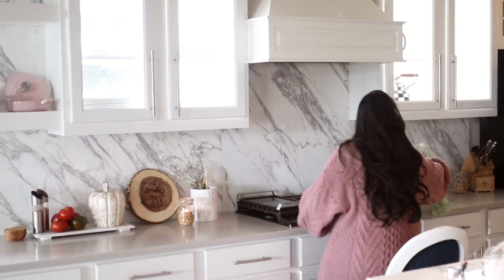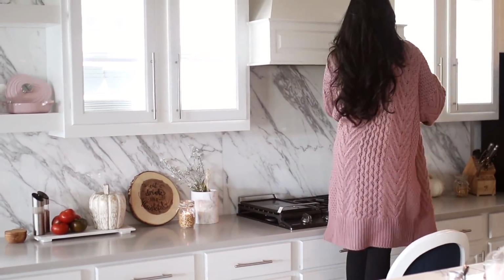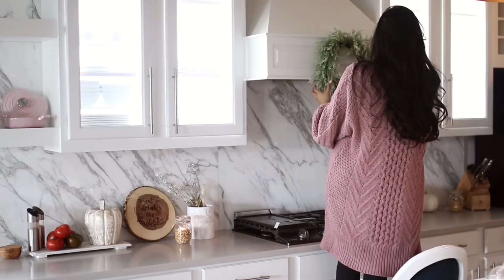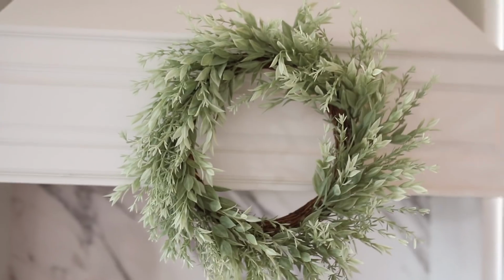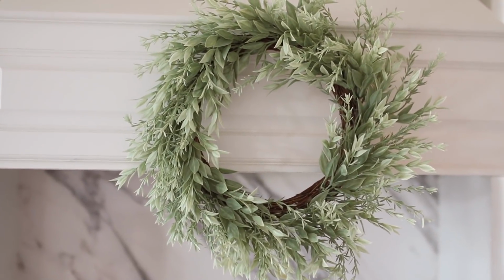I also wanted to add a little bit more green to kind of balance out all of the white in the kitchen. And this wreath is so pretty. I found it at Hobby Lobby. And I like it because I feel like it's going to look really good during Christmas as well.